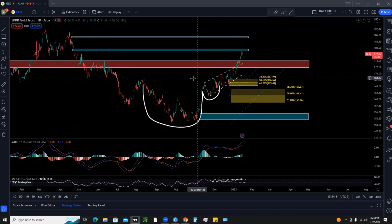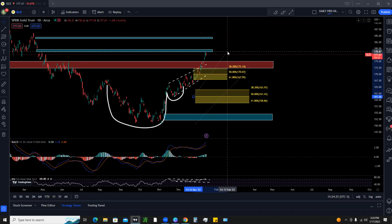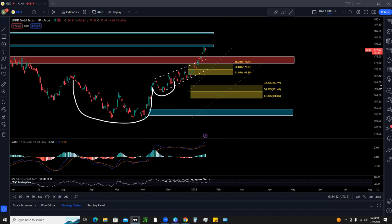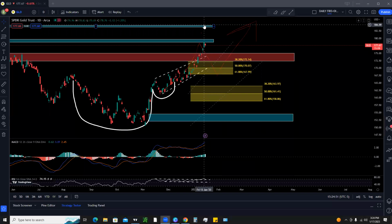Any type of pullback will be justified as a higher low if we pull our retracement levels up from our most recent low to our most recent high. We do have room to pull back and still make higher lows on the daily time frame and continue an uptrend, right? So we see we have the move up. If we pull back and retrace, 172.14, 170.07, and 167.99 are going to be healthy retracement levels for us to continue this move and head higher and possibly even fill these gaps.